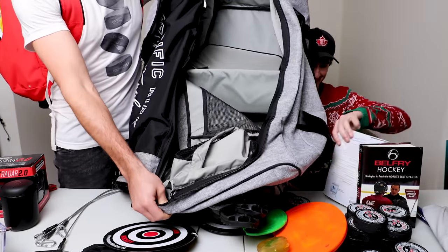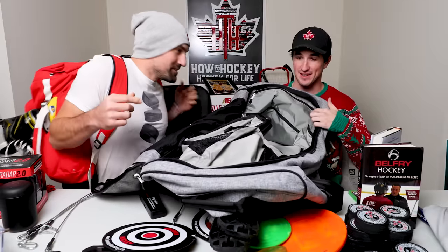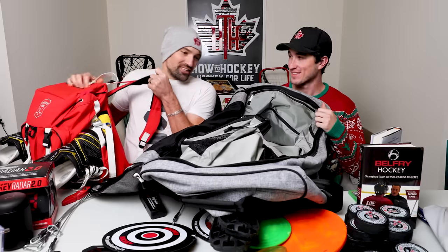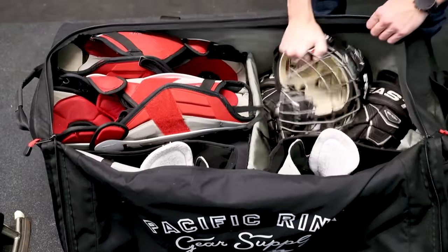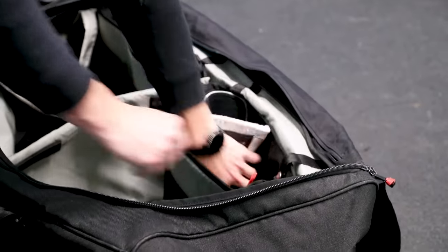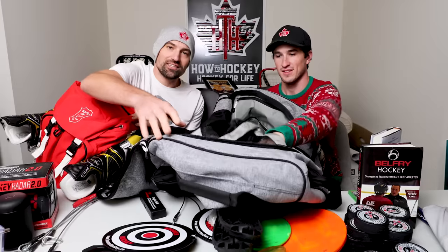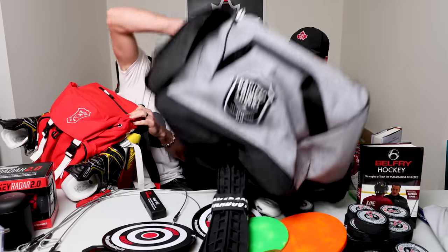The Pacific Rink hockey bag. Don't you love this bag? Actually, you've been using it for a couple years, haven't you? Yeah, it's the best bag I've had. Exactly. Basically, amazing organization. Bags made for hockey players. You got a pocket to put your skates, a pocket for everything, for all your smelly stuff. It is the best designed hockey bag out there.